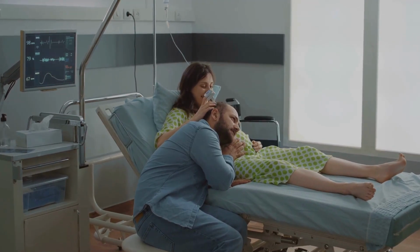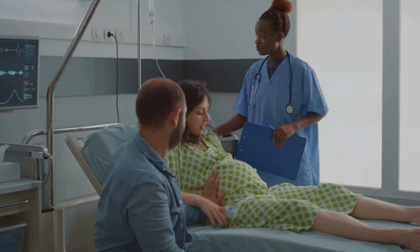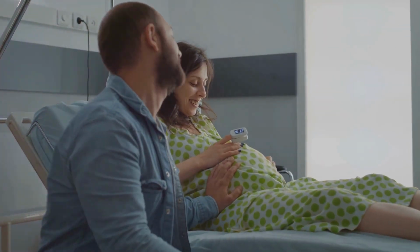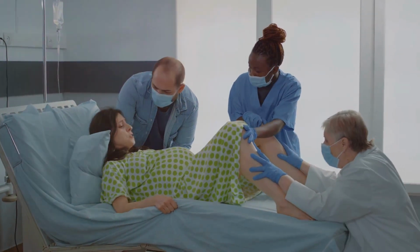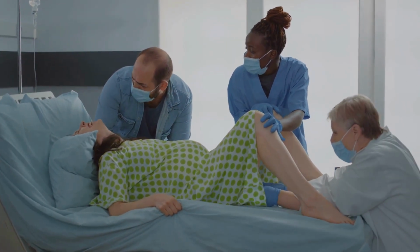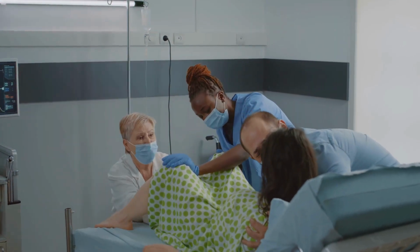The big day has arrived. It's time to welcome your little one into the world. For women with sickle cell disease, Delivery Day comes with unique considerations and challenges. Today, we'll walk you through what to expect, how to prepare, and strategies to ensure the best possible outcome for both mother and baby. What does Delivery Day look like for women with sickle cell disease? This is the question we'll be exploring today.